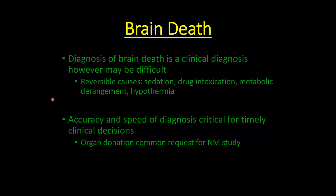And so really it's quite an important diagnosis to get right. And really the accuracy and speed is critical for timely clinical decision making. I think number one is just to help with family decision makings around what can be a very difficult time. And then one of the common requests to our nuclear medicine department is in terms of organ donation, where it is a time sensitive process.